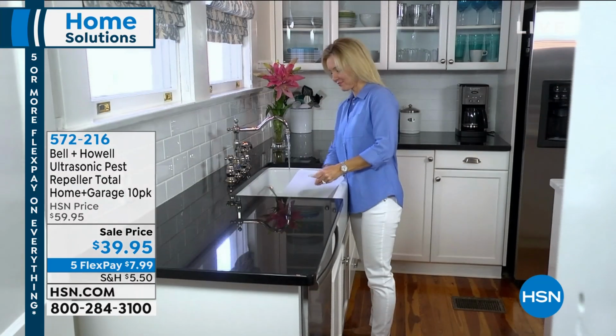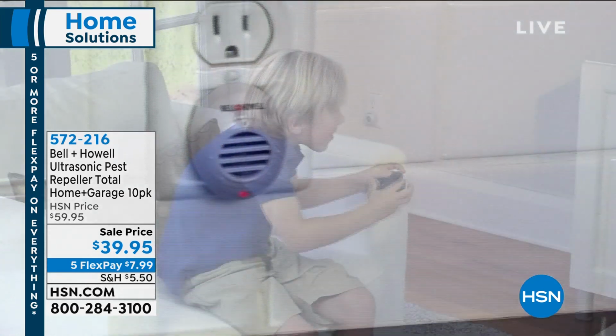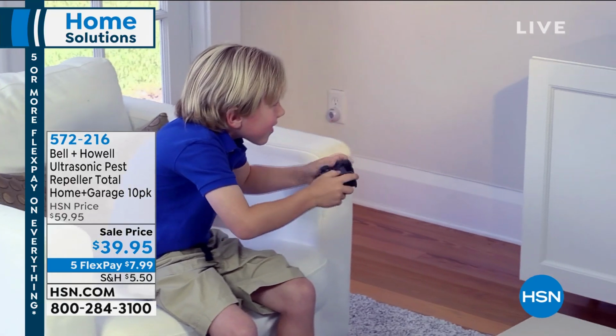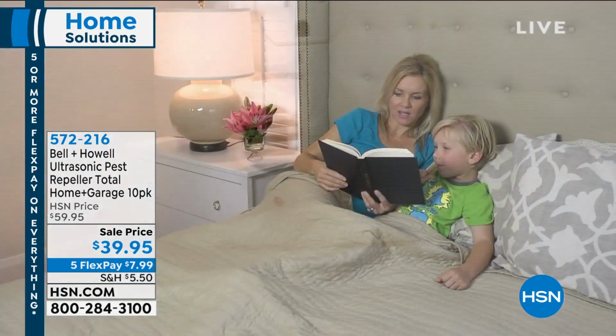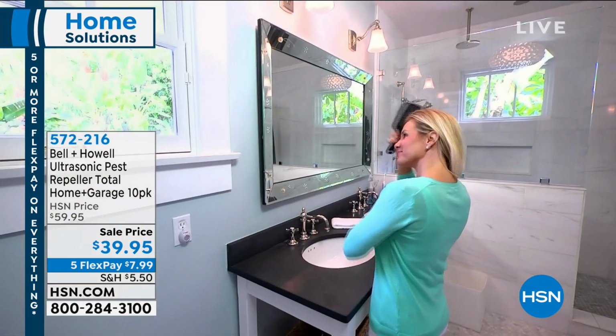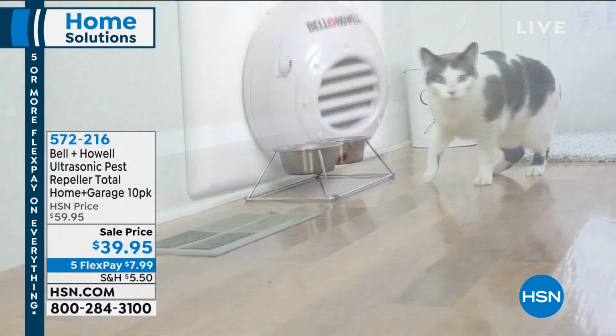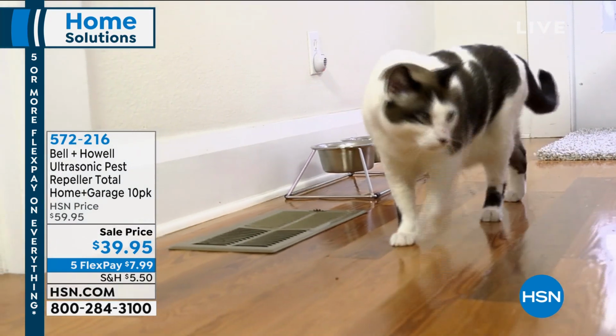But let's talk about how this technology works. We have sold hundreds of thousands of these. When I say this technology works, it has worked in my home. It got rid of mice. In my dad's home, he was having such a problem with ants, and it got rid of ants. It works on rats, mice, ants, roaches, and spiders.